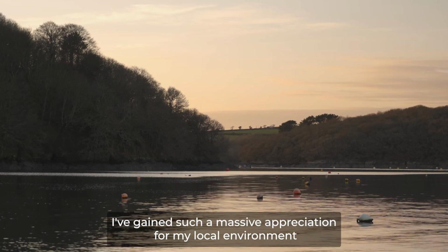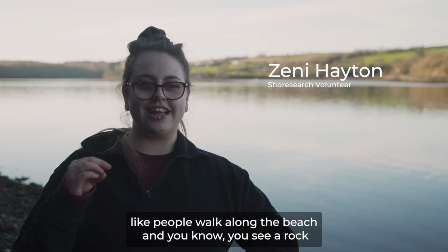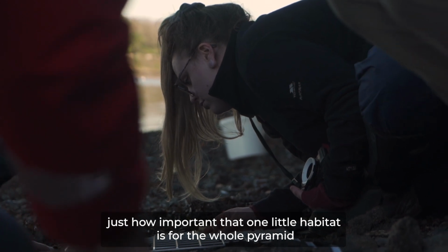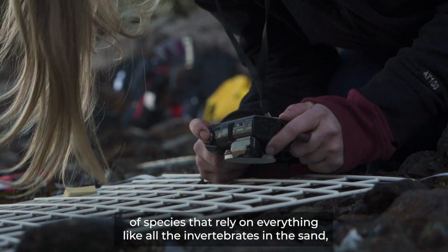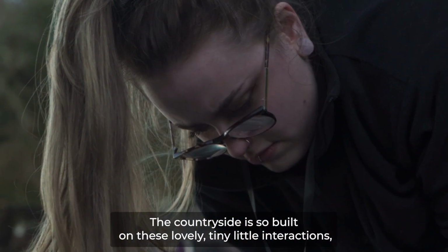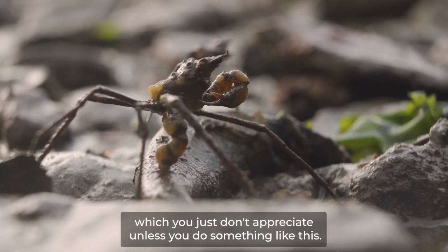I've gained such a massive appreciation for my local environment. People walk along the beach and you see a rock and you don't even realise just how important that one little habitat is for the whole pyramid of species that rely on everything, like all the invertebrates in the sand, and then they're eaten by birds, and just the natural beauty of the countryside is so built on these lovely tiny little interactions which you just don't appreciate unless you do something like this.